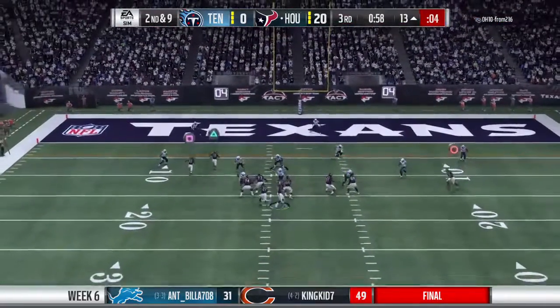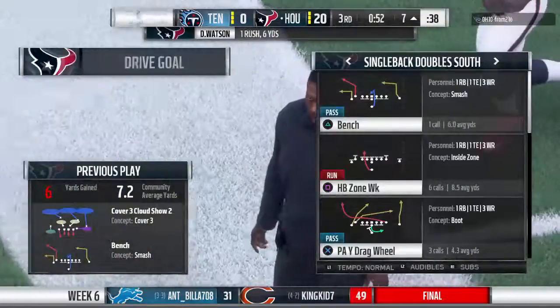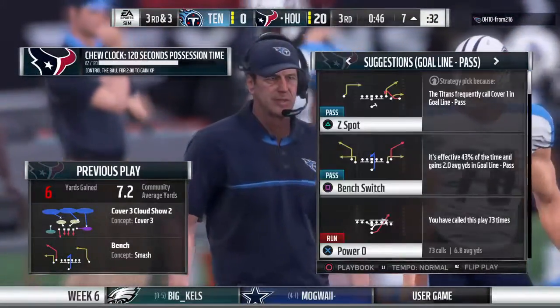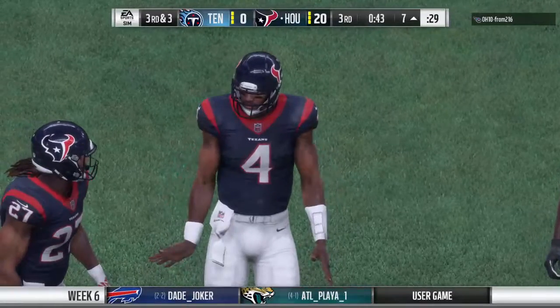Play clock winding down. Now it's Watson. And he'll avoid the tackle there with a slide. 6 yards there off the scramble, but it'll still leave him with a 3rd down. Partner, he was going through his progressions. Not there, not there. After about the third one, he decided he better pull it down and run for it. And he slides down and avoids the hit for good measure.